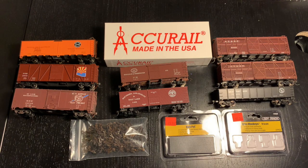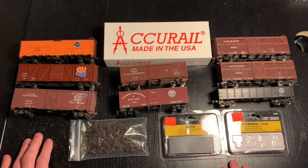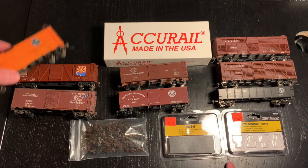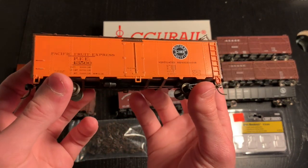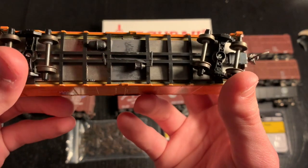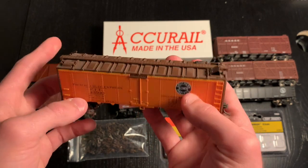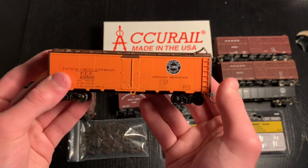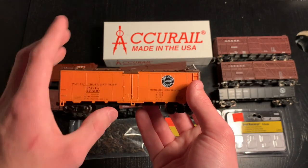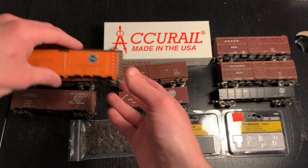Okay, so this is the last day from the show, or after the show has ended completely, and this is the stuff I got. So, get the magic hands without a person behind them. Anyhow, so first we have a Pacific Fruit Express Southern Pacific Ventilated Reefer. I think this is an old... This may have been from a kit, I'm guessing. Some of this I'm not sure about. A lot of this came from boxes, so... What am I saying? It didn't come from boxes, and it was just left out. So that's the first thing.